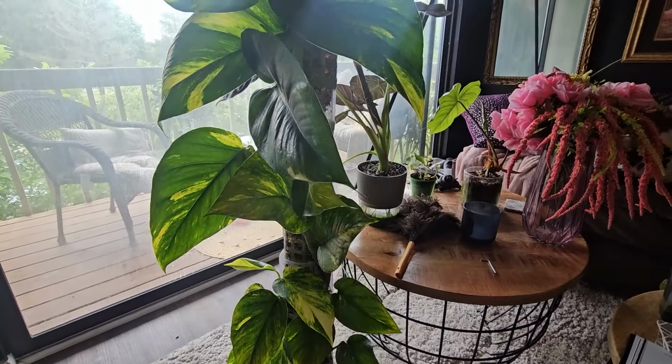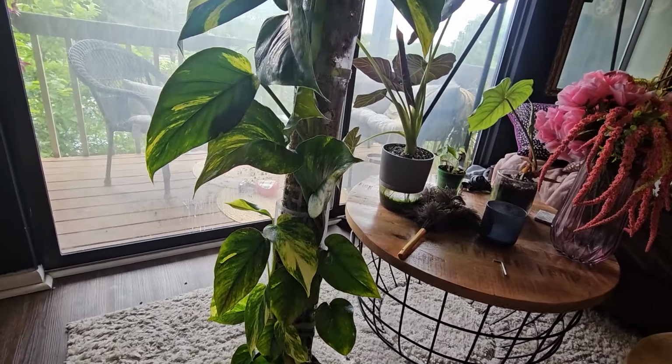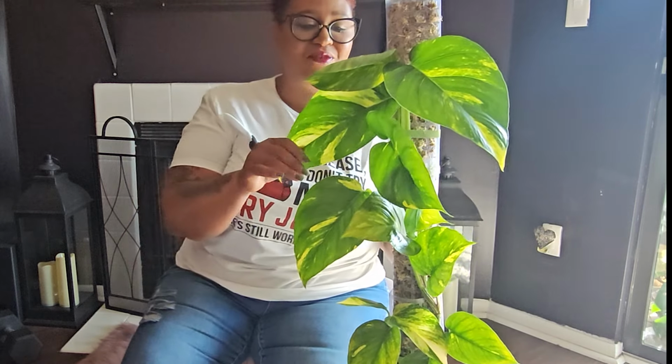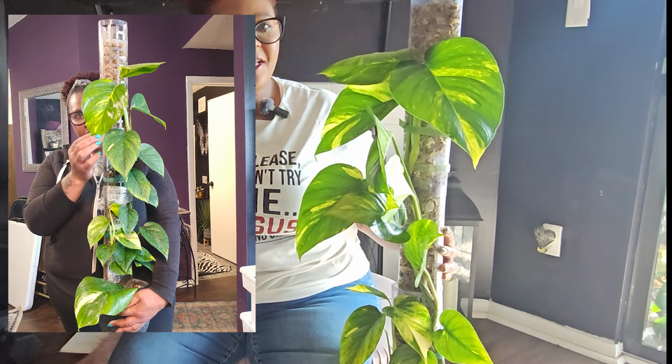But I pretty much think that by the end of, I want to say June or maybe July, she'll reach the top of this right here. I'm going to put another pole on top, and then I think I'm going to chop her. I will chop her and get her started again. But she is absolutely probably my number one top favorite plant in my entire collection. I'm amazed at every new leaf that comes out, and they are definitely sizing up, and it's just amazing to see that happening.